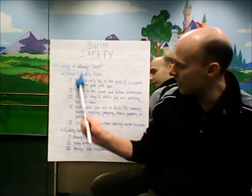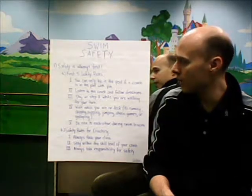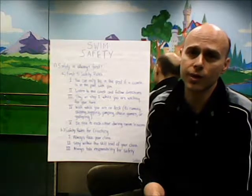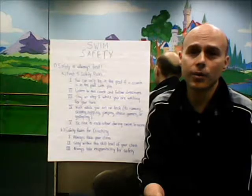These are the first 5 safety rules. It's important that you reinforce those every class. It's important that you memorize and internalize these rules, even though they are posted in the swim room. It's important for you to know them so that you will be able to enforce them throughout the class time.